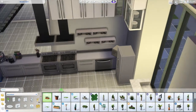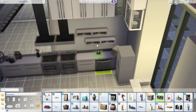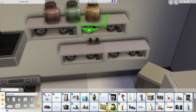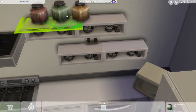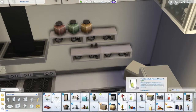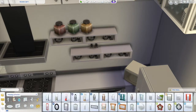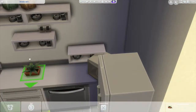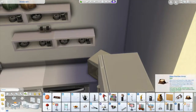So the kitchen was probably one of my favorite things to decorate. I really liked being able to put double stoves in there. If anybody here watches Kayla from Lil Simsy, you'll know that she often does the double oven. It's kind of her signature move there.